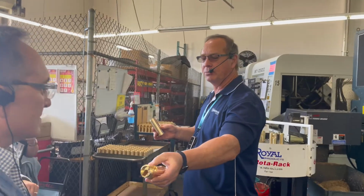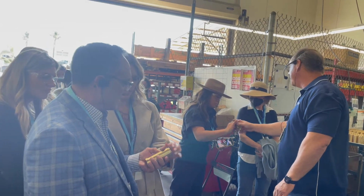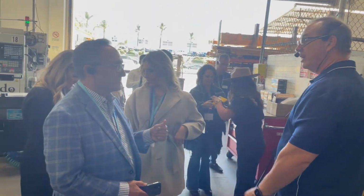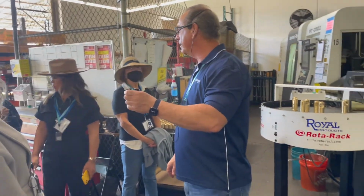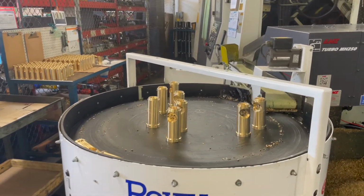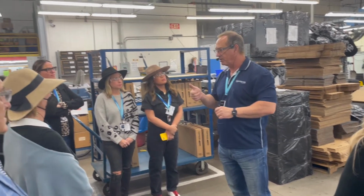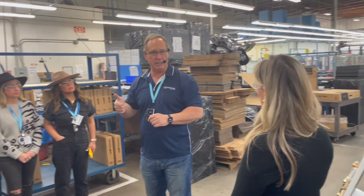Then we started the tour of the company with Darcy's husband, Chris, and he gave us a full company tour from beginning to end. We were able to see, touch, and feel all the parts and see how it's made. It was very, very interesting. It was a very interesting and detailed long tour of the company. We were able to see all the details, the whole process, how the faucets were made.